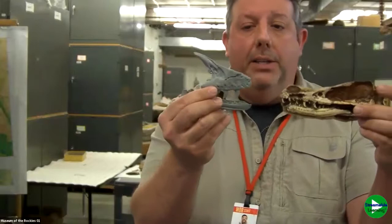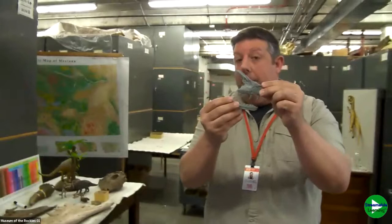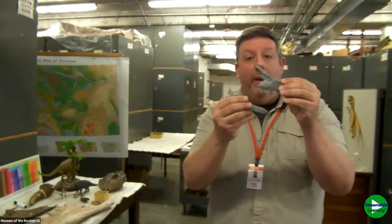The question we don't know about this is, because we do not have a lot of specimens, we don't know if this is a juvenile or if this is an adult. So maybe this got bigger. We just don't know yet. But it is evidence that there were raptors running around the Hell Creek.